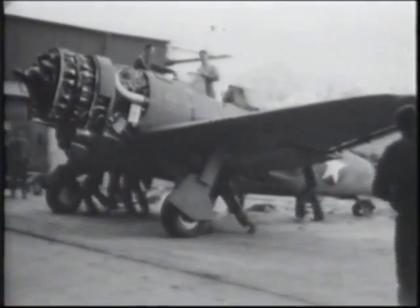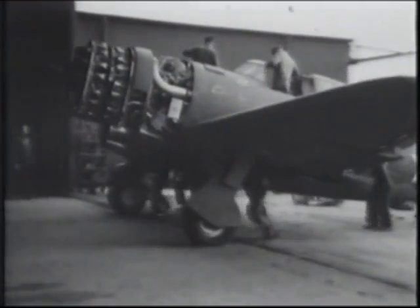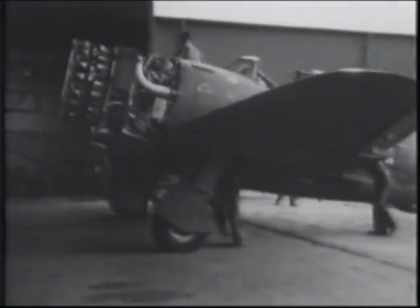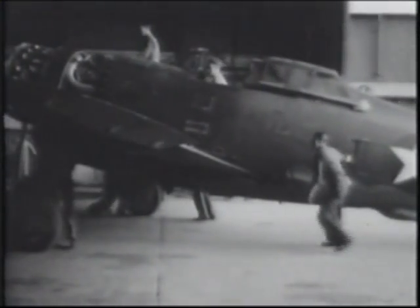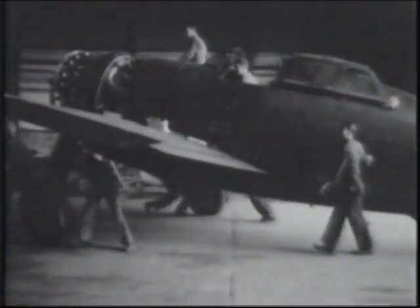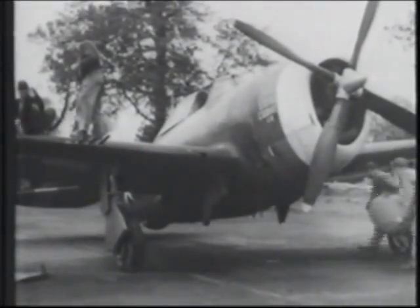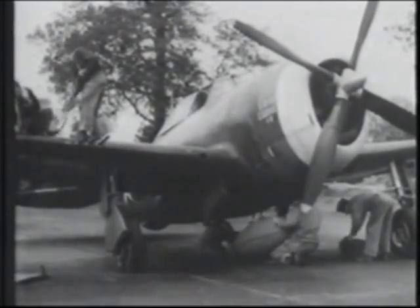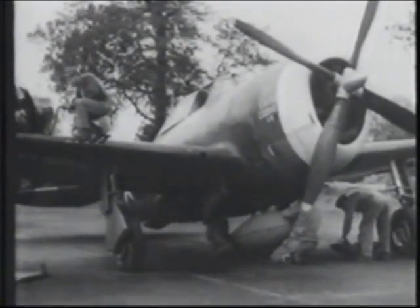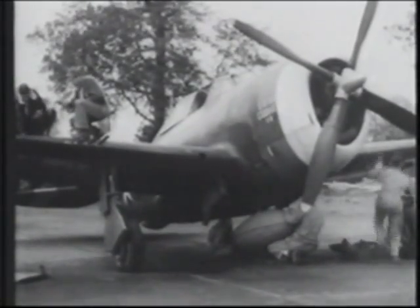The Thunderbolt used a radial engine like the FW-190, only it was bigger. Here, P-47 Thunderbolts are being assembled at a base in England, where they had been shipped in boxes from factories in America. Turbocharged, the Thunderbolt could reach speeds of over 400 miles an hour, but its greatest advantage was its range.